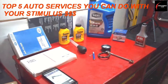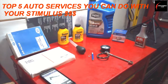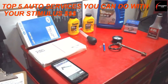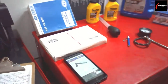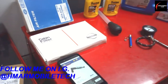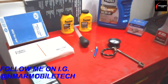This is HMAR Mobile Tech with a video on the top 5 services you can do to your already neglected daily driver with your stimulus money. Okay, so coronavirus could be anywhere, and one thing that people never remember to do is replace the cabin air filter. I like to call it the forgotten filter. And a way to save money during this time of hardship in our economy is to not neglect your car with these basic, simple, cheap services.